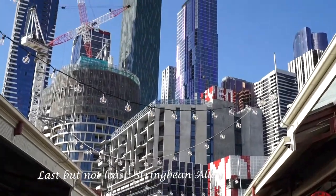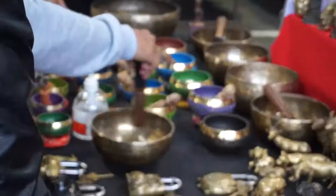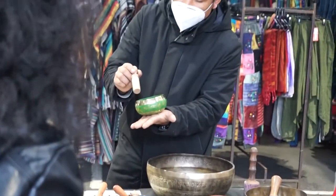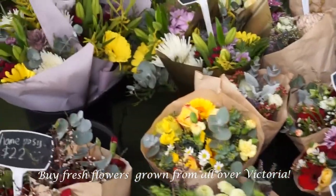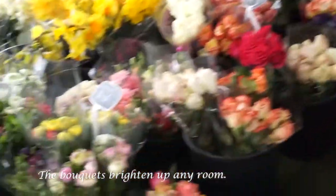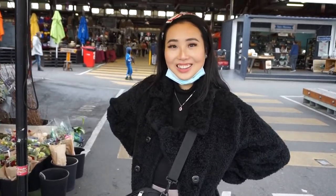String Bean Alley. Yeah, the building is so sick. Market flowers. Yay! It smells so nice. Oh, it smells so good. These are beautiful. Look at these. All right, about to get blessed with some flowers.